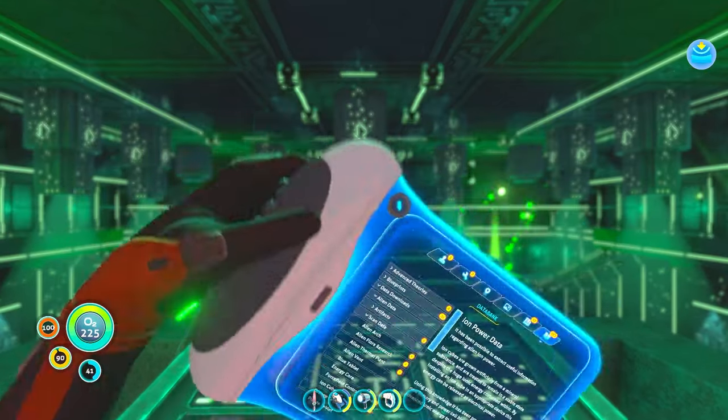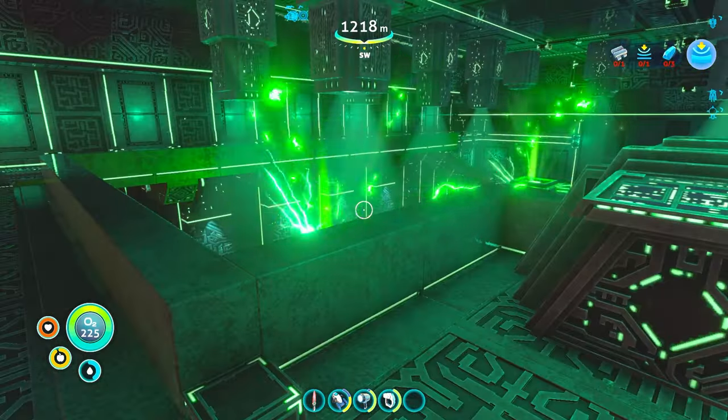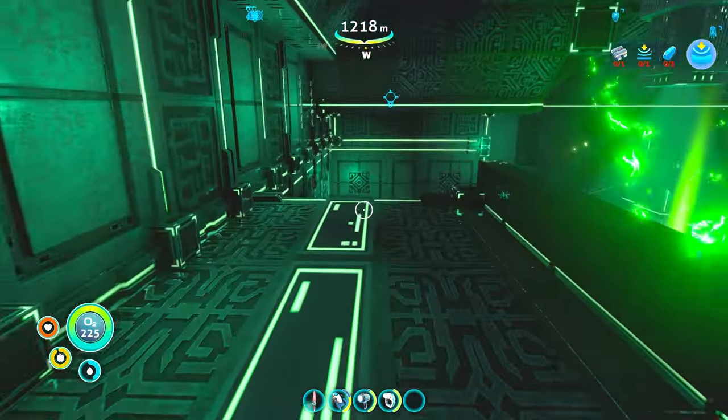I unpowered it. Integrating new PDA data. Synthesizing ion power blueprints for alien data. Blueprints stored to data bank.